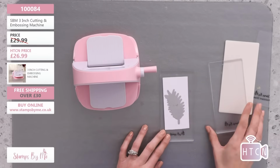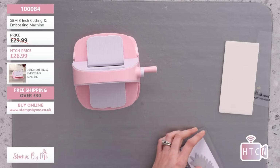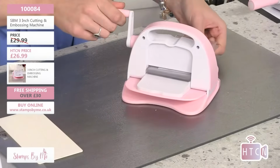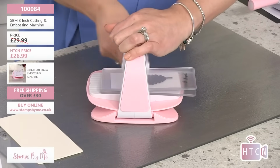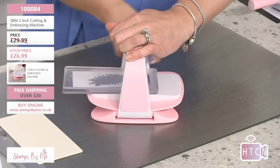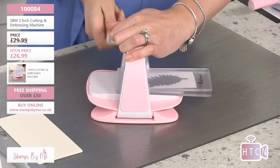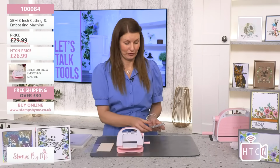I'm just going to pop that on there like so, and my other plate on top. These are 2A plates, and again, you buy these in a pair if you want to replace the plates, and you just pop it on top. I'll turn it around so you can see what I'm doing. There we go. And then you just crank the machine. Super easy. Now you can just go through once. I always go through twice just to make sure it's cut. Like so. So that's it, done, cut.